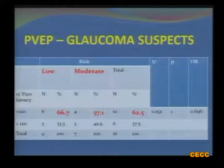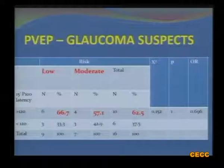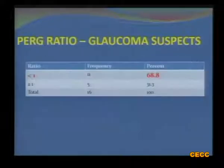And after observing the results, I did a consistent study in the last 6 months categorizing my glaucoma suspects clinically into low risk and moderate risk. Those who had a moderate to large risk were put in one group, and the low risk in another. And we found that in 62.5% of glaucoma suspects, we had a differential response to the small check size in P100 latency. This was an alarming, important finding.